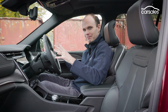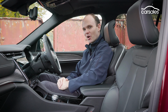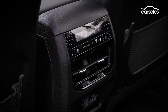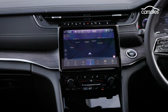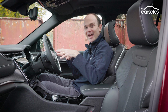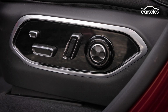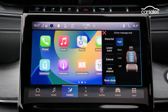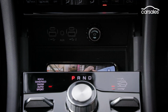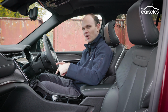This is the really important bit. If Jeep is going to ask top shelf money for the new Grand Cherokee, it has to feel premium inside. It's certainly got plenty of kit. We've got heated and ventilated front seats, heated rear seats, heated steering wheel, dual zone climate control, panoramic sunroof, got this Napa leather trim, and this car is enhanced further by the optional $4,500 luxury tech pack. This adds 12-way adjustable front seats with memory and massage, ventilated rear seats, digital rear view mirror, wireless charging and rear blinds, though those last two are standard on the lesser limited but optional on the Overland.